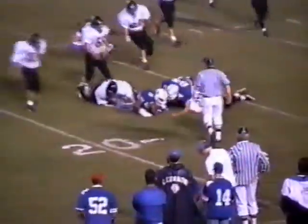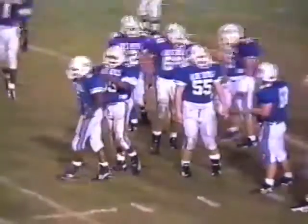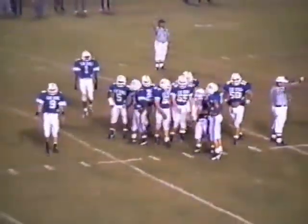Lebanon now double wide outs to the short side of the field, and the pitch back comes to Stafford to the near side, needs a block, cuts it inside, shakes one man, crosses the 20, down over the 18 to maybe the 17-yard line. Stafford on the carry to the 17 and a half. It's going to bring up a fourth down and a long 2 for the Blue Devils.